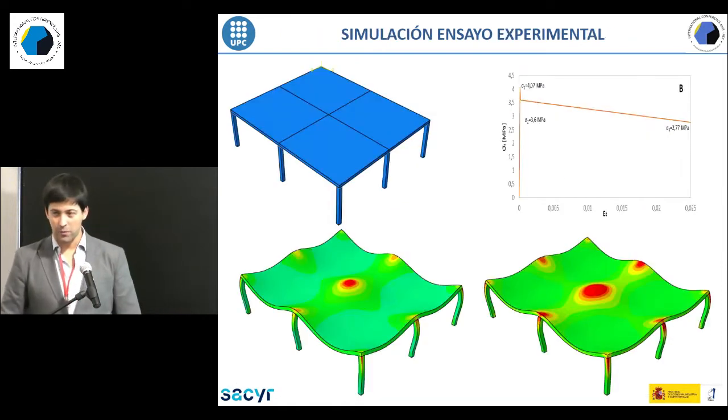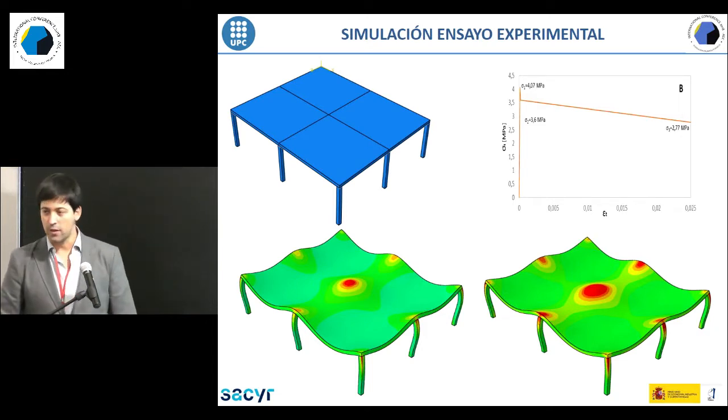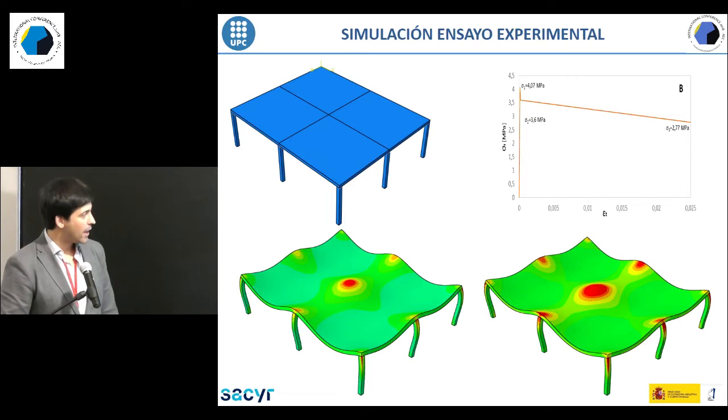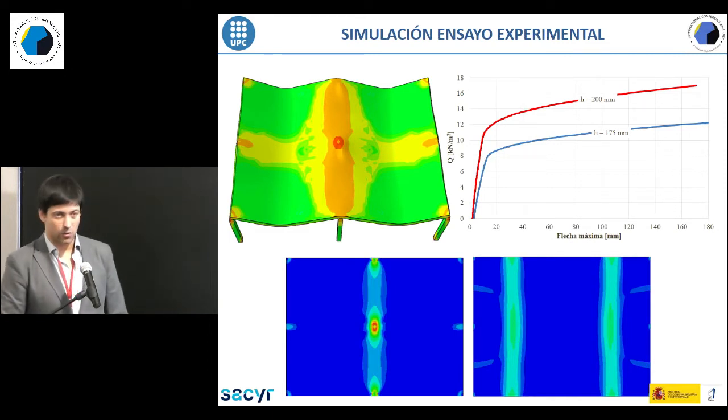We also simulated, because we were not able to reach the failure, so we decided to forecast the maximum load. We made a numerical analysis with nonlinear finite element models considering the constitutive equation of the tensile fiber reinforced concrete. And we obtained the yield lines that were observed during the test, and this was the maximum load, in this case overload, that we could obtain, and it was about 16 kilonewtons. This is numerically, so it's very close to what we obtained in the field.